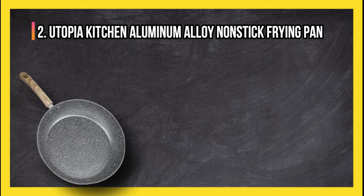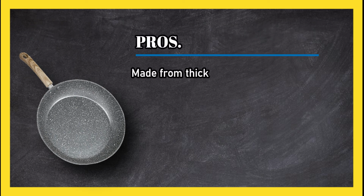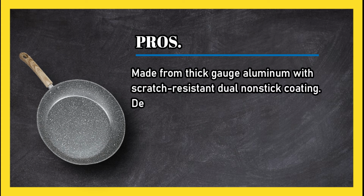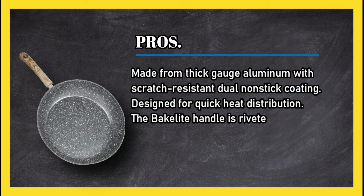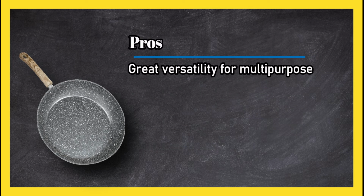At number 2. Utopia Kitchen, aluminium alloy non-stick frying pan. Pros: made from thick gauge aluminium with scratch resistant dual non-stick coating. Designed for quick heat distribution. The Bakelite handle is riveted firmly to the pan and ergonomically designed. Induction friendly. Great versatility for multi-purpose cooking.